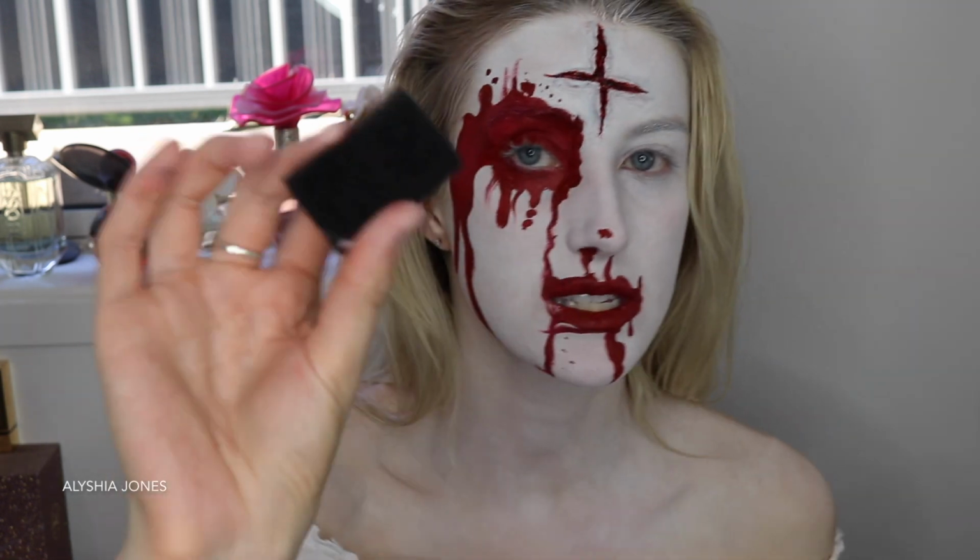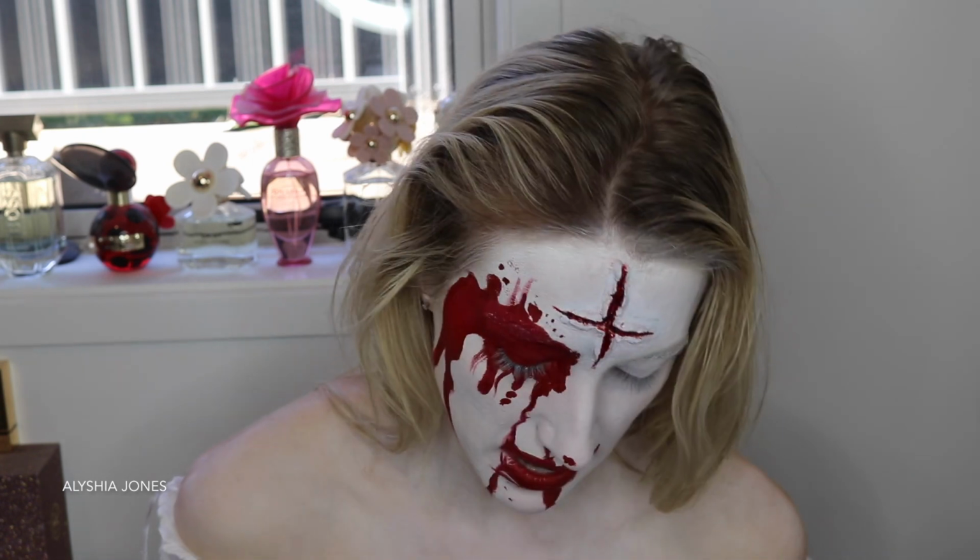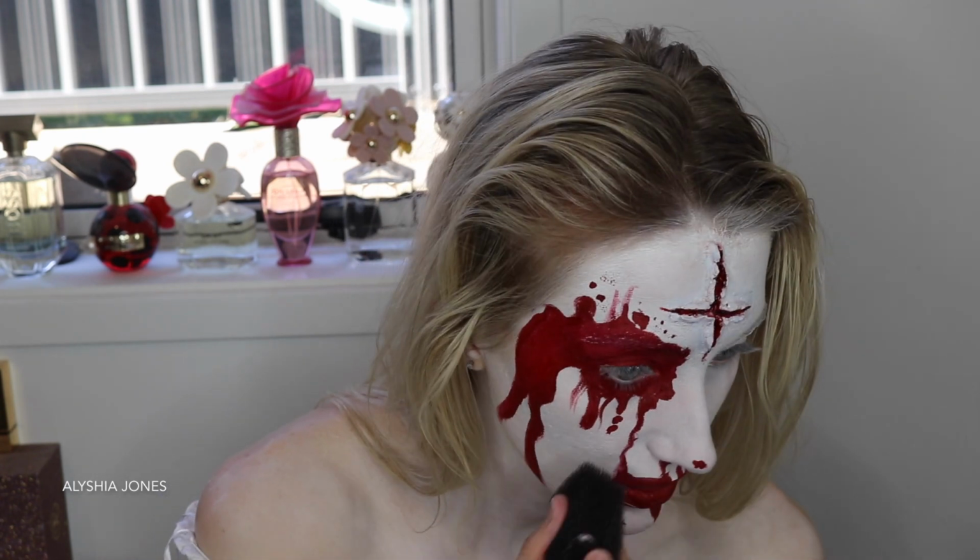Ooh, okay, I'm gonna take a stippling sponge and see what effect this gives. Blood splatter effect. Okay, I like that.